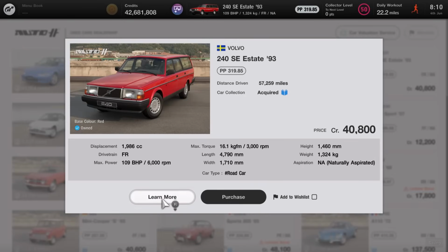So let's start off with the price point of this vehicle. The 240 SE Estate from 1993 will set you back 40,800 credits. As you can see, the displacement is 1,986cc. It's an FR drivetrain layout. Max power is a measly 109 brake horsepower. In terms of the weight though, it's a whopping 1,324 kilograms, and of course is naturally aspirated.